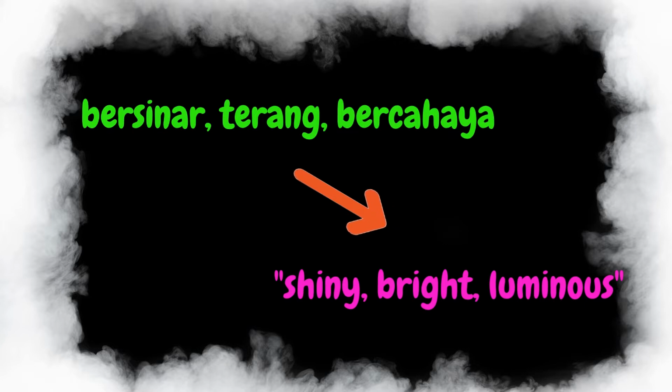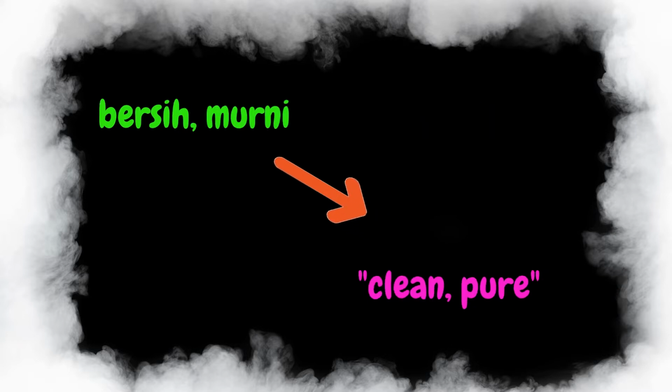Bersinar, terang, bercahaya. Shiny, bright, luminous. Bersih, murni. Clean, pure.